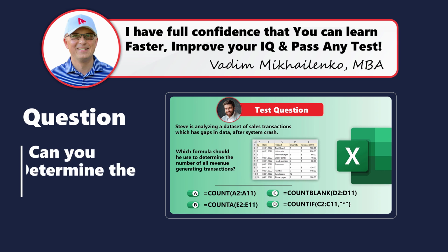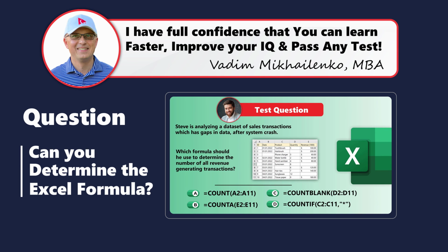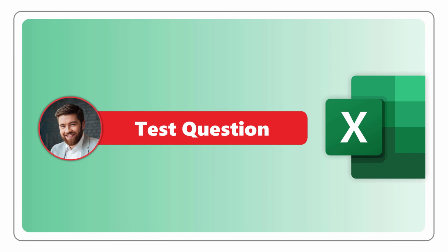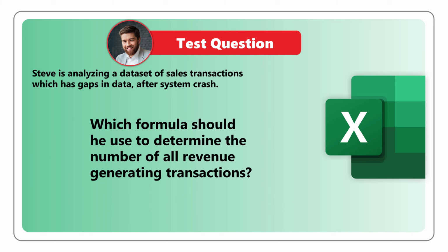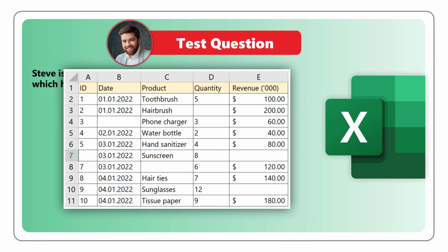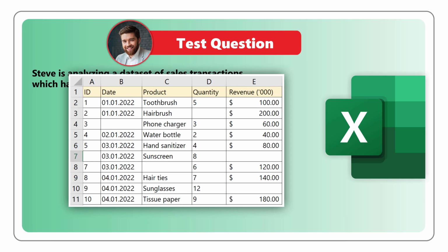Here's an amazing question which is frequently used for analyst Excel assessment test. Steve is analyzing the data set of sales transactions, which has gaps in data after system crash. Which formula should he use to determine the number of all revenue-generating transactions? And you're presented with the data set as well as 4 different choices.